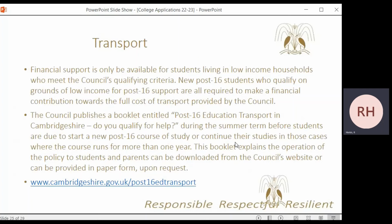For those who need it, there is some financial support available, and the County Council have issued a booklet called Post-16 Education Transport in Cambridgeshire and Do You Qualify for Help? And if you go to the link that you can see on the screen, that will give you information about that financial support that is available.